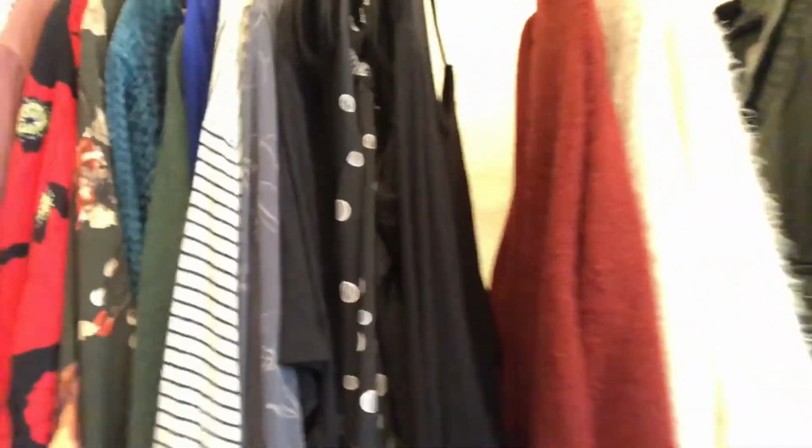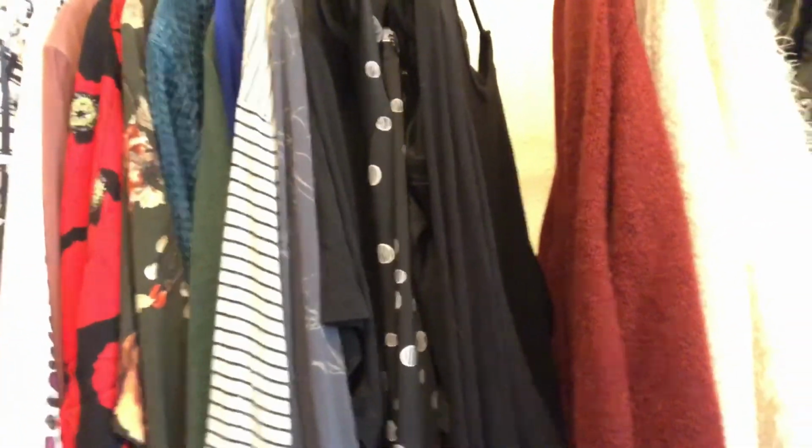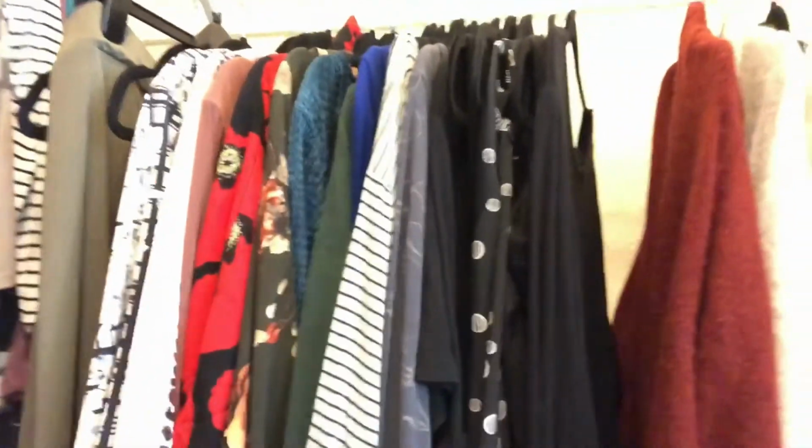I have my black jackets, jean jackets, light colored, detailing, newer one. Other jackets, my long cardigans. I actually think I have a long cardigan. I have some more cardigans up in here that I need to put in there.